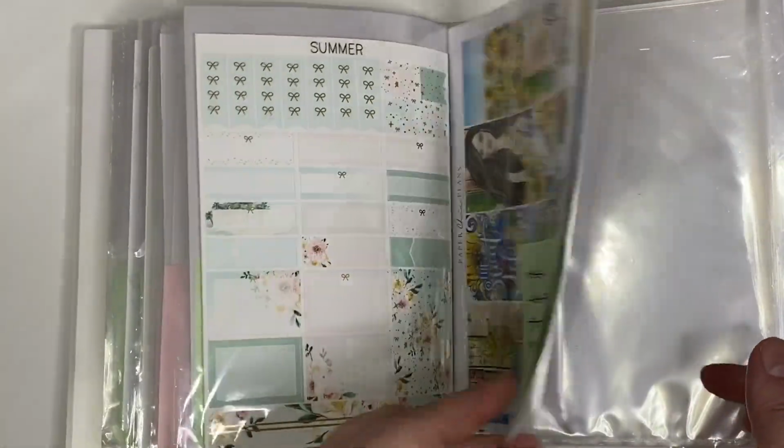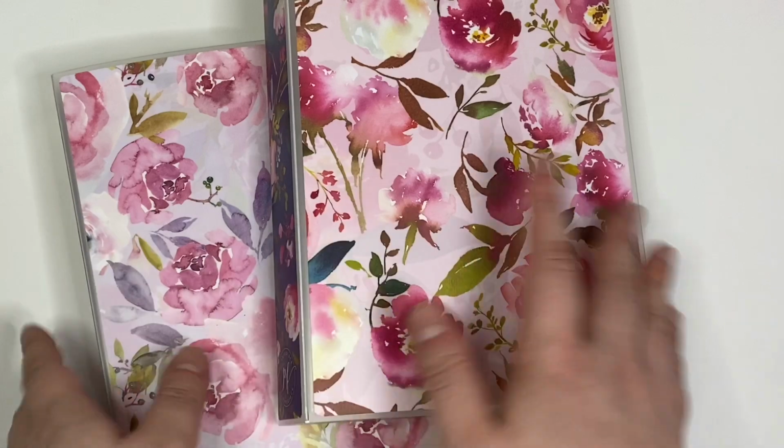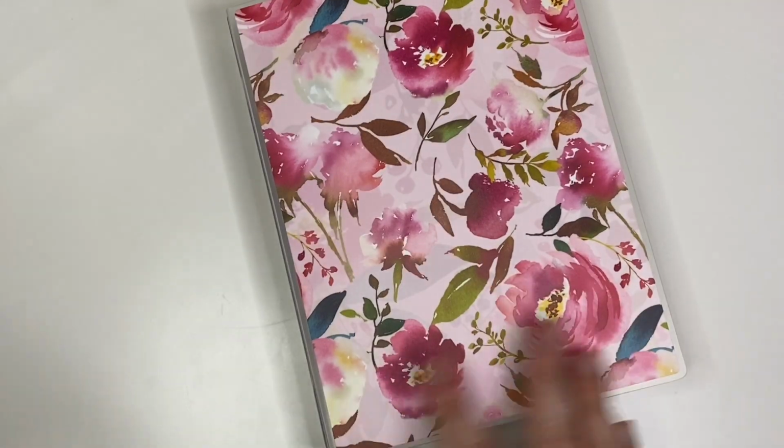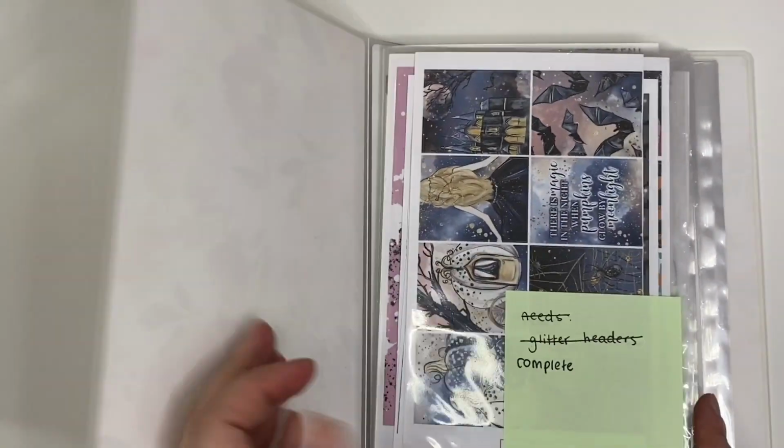This one does need sorting. It's a bit of a mess, but yeah, so that's my spring and summer. And then I think this album is called Bloom, but this is the cousin of this album. So I feel like they make sense for spring and summer for the other one, and autumn for this one. So this is like autumn and Halloween.